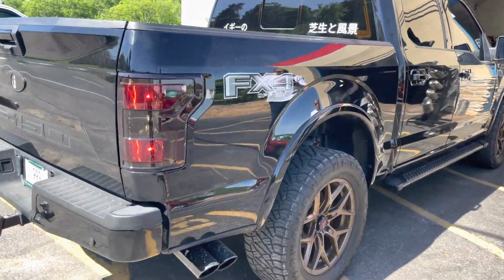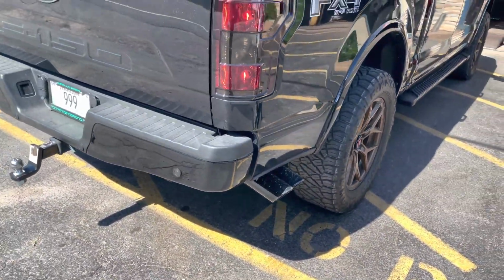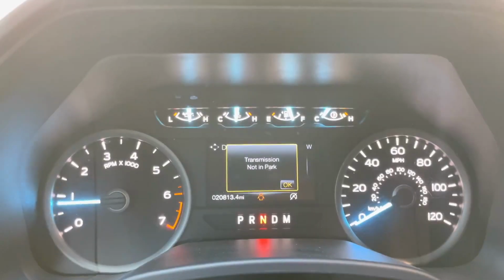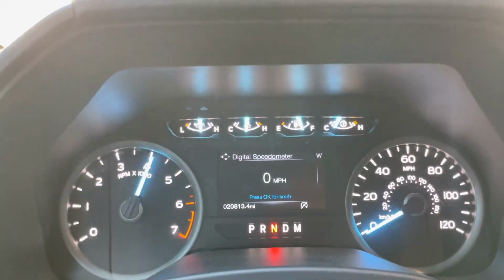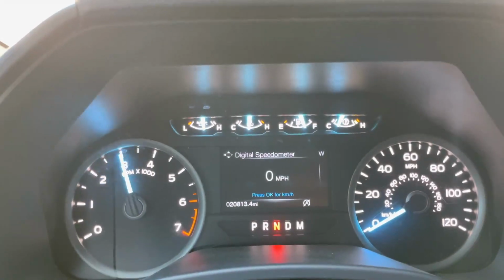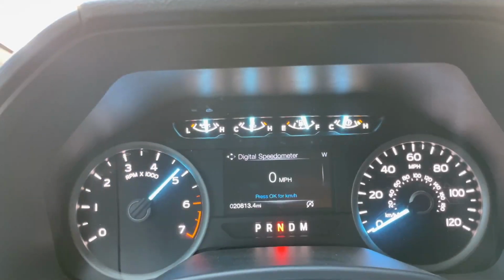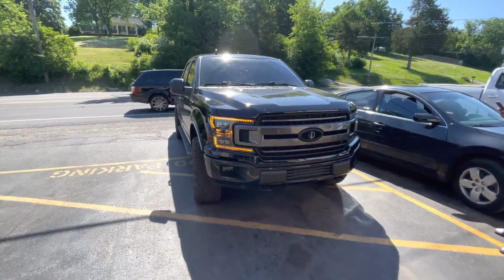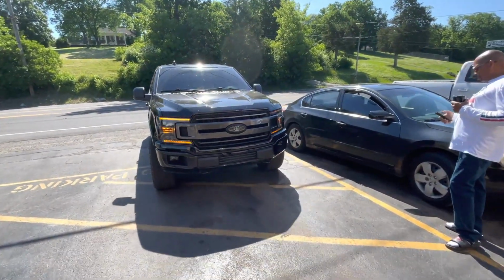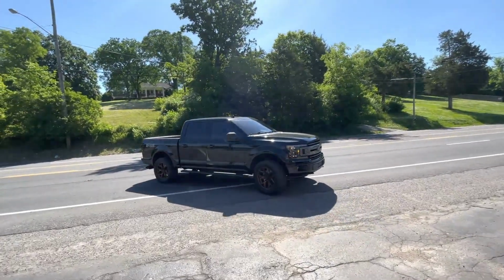FX4 Coyote 5.0 liter. Let you guys hear on the inside. Ford F-150 Coyote BORLA touring system, minus the resonator.